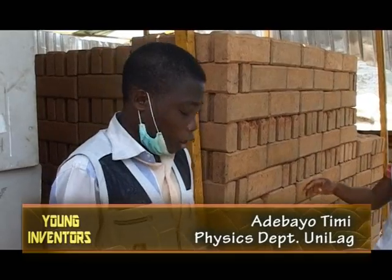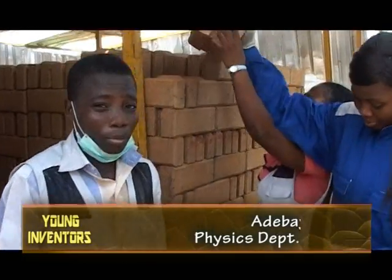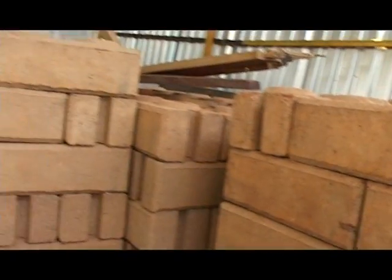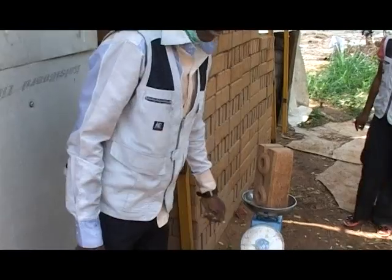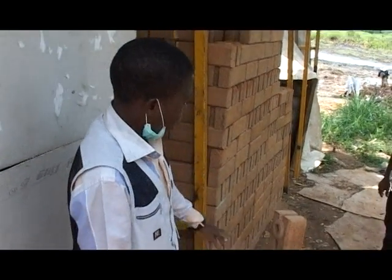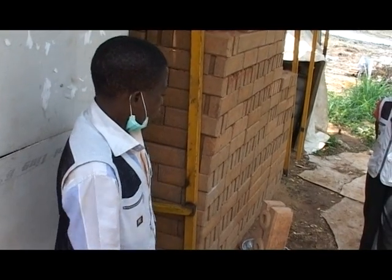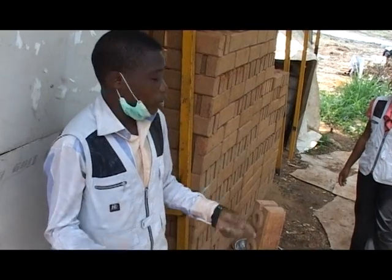This is the part where we check the quality of each brick produced from the molding machine. We ensure that the brick is up to 7 to 8 kg. If it's not up to 7 or 8 kg, then it's not good to be used. This is weighing 7.6 kg, which shows that it is mature and ready to be used for any construction purpose. If it's not weighing up to that, then it's of no use because it's going to affect the quality of whatever is going to be built.